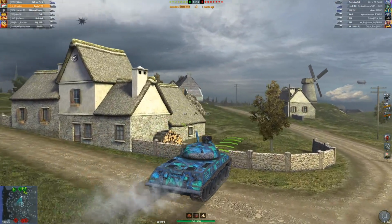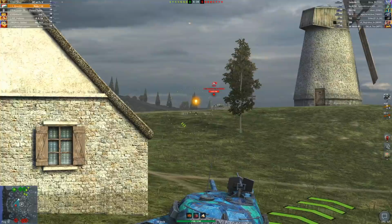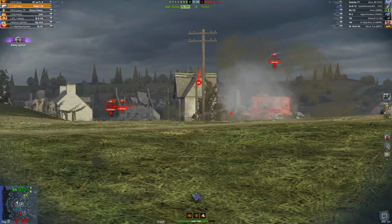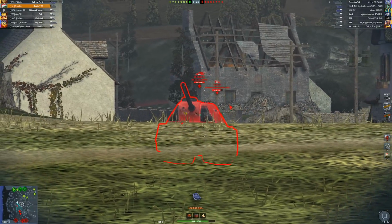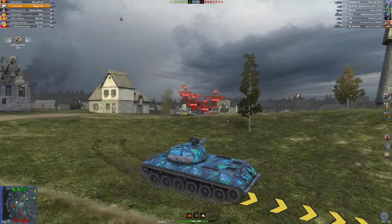Alright, so what do we have here? We got the Centurion 7/1, we got the T-49. Now, the T-49 is going to be a strong tank against this vehicle, because obviously this tank does not have the most armor. We've got the Hori back here. These are all very deadly tanks. Let's go for... Wow, that was kind of sad, wasn't it? Well, you know what? We got two pens out. I'll take it. It's better than nothing.